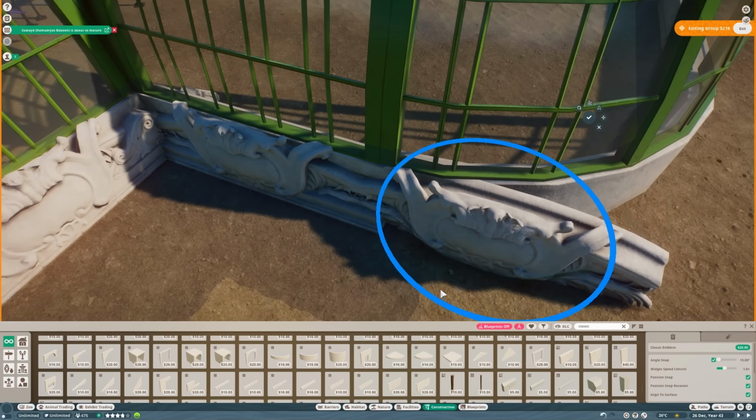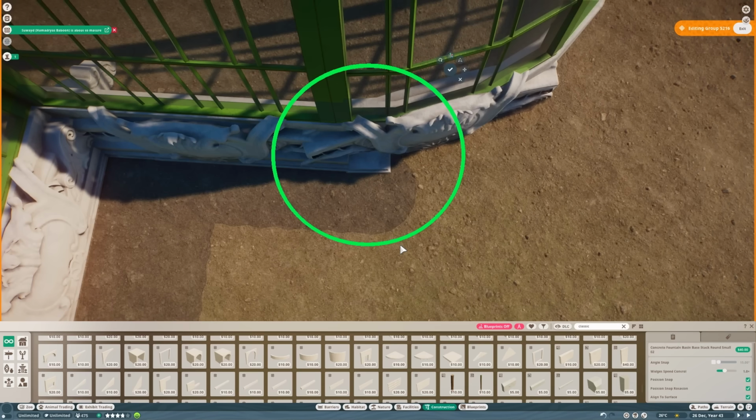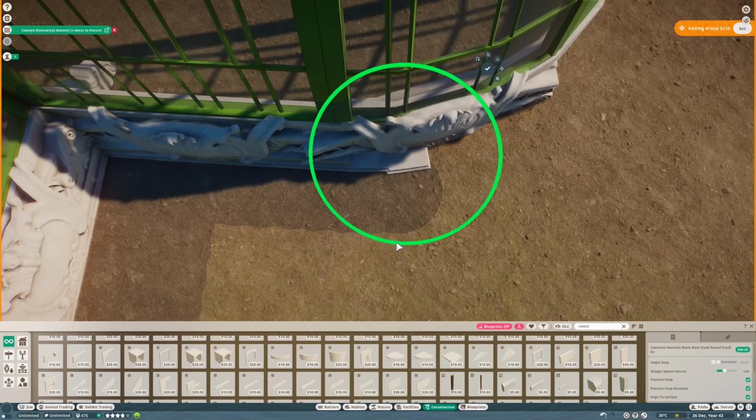It's really interesting exploring all the pieces in the classic set that we have and getting them to work. So there's probably about 5 or 6 pieces in this little section here that we're creating, and this will just go all the way around the bottom of the glass. This tiny little concrete fountain base, which is one of the smallest pieces in the classic set, is really useful for creating a border along the bottom.